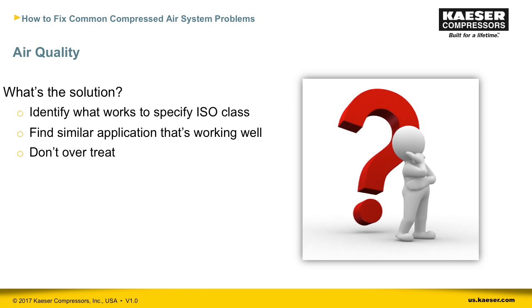But most users and specifiers don't know what ISO class meets their needs, so how can they apply it? Well, if you know that a certain combination of dryer and filter models works well for your application, you can determine the ISO classes by looking at the specs of those products. Then you have a specification that you can use when you expand, replace, or replicate your air system. If you don't have an existing system to work from, use your network to find plants with similar processes. Often, your compressed air equipment vendor has the experience with other customers to know what works.